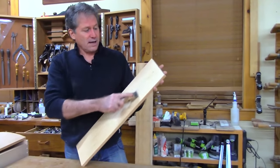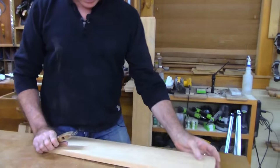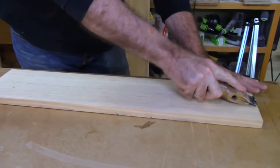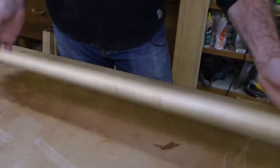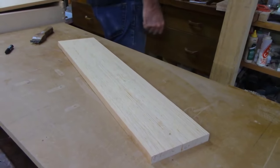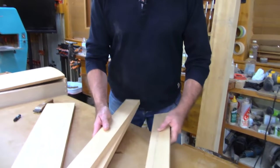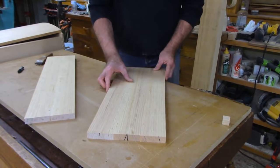All right, so I am going to pull just a little of that glue off. Usually I do it right on the deck. I did glue this up. And there you go. I was going to show you gluing up one, but if you really want that, I'll do it after. I see you do a lot of gluing.